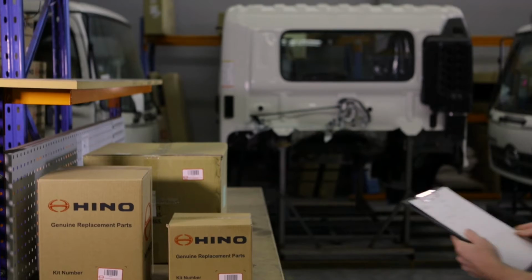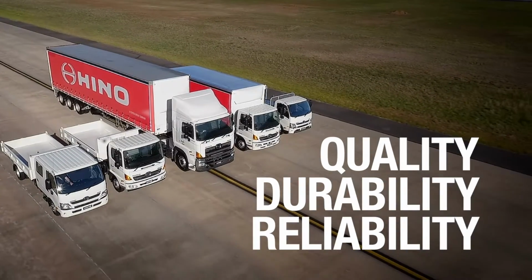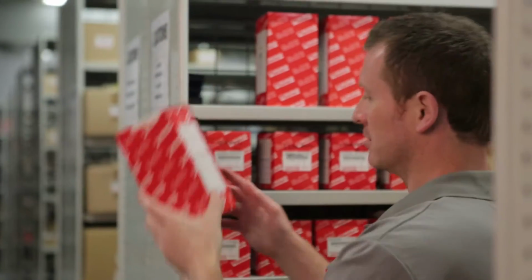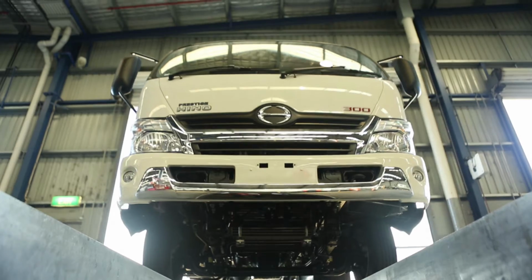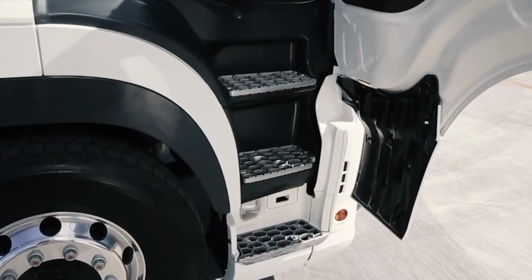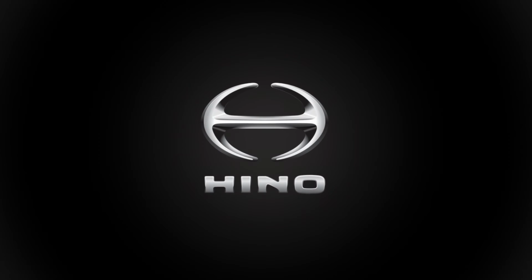HINO genuine brake pads and rotors, like all new HINO genuine parts, are built to the same exacting QDR standards, quality, durability and reliability that every HINO truck is built to. Every HINO genuine part is the result of precision Japanese engineering and is designed to fit and operate perfectly. When HINO genuine parts are fitted by an authorised HINO dealer, you will receive a 3 years unlimited kilometre warranty. Now that's an investment in safety and quality, sure to repay you time and again over the long haul.